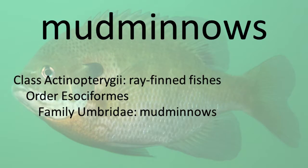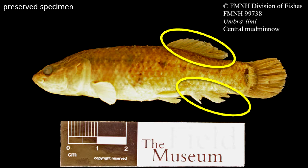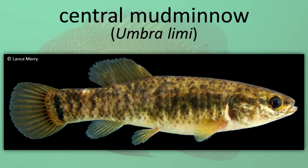Mud minnows. Mud minnows are small fishes with a long, slender body, cycloid scales, one dorsal fin, no fin spines, and dorsal and anal fins set far back on the body. These fishes can breathe atmospheric oxygen and therefore may live in water which many other fishes find unfit. Central mud minnow.